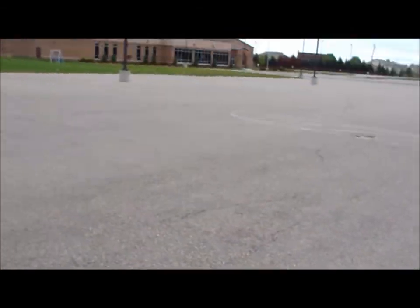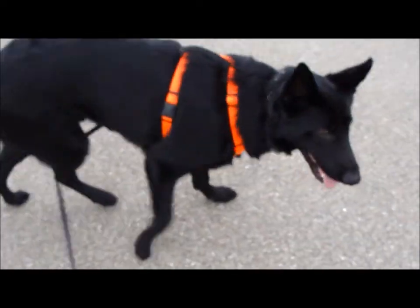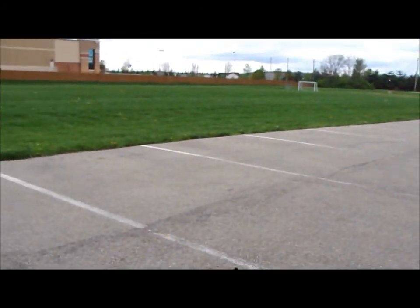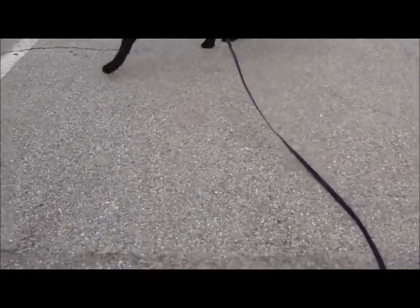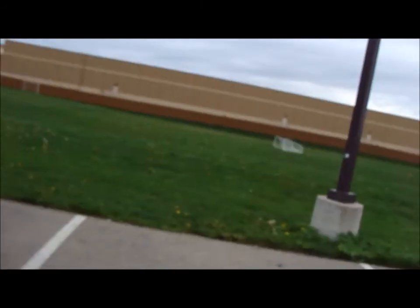Come. Ready to track, buddy? Come here. Ready to track? You ready to find it? Come here, Max. Come here, big boy. Hoorah! Are you ready to find it? Wait. Just wait.